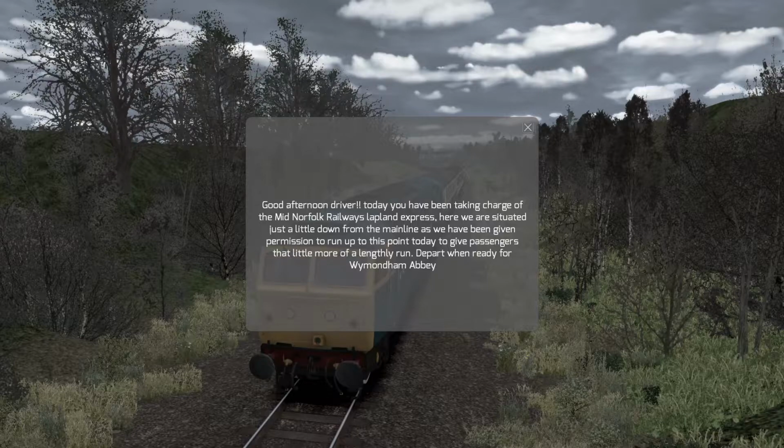So good afternoon driver, today you have been taking charge of the Mid-Norfolk Railway's Lapland Express. Here we are situated just a little down from the main line as we have been given permission to run up to this point today to give passengers that little bit more lengthy run. Depart when ready for Wyndham Abbey.